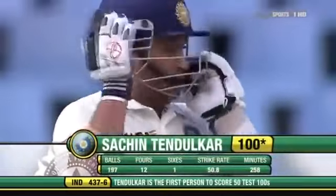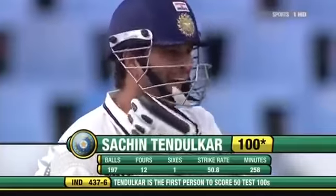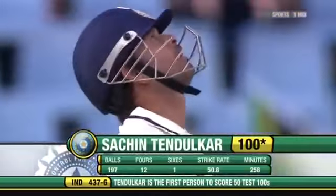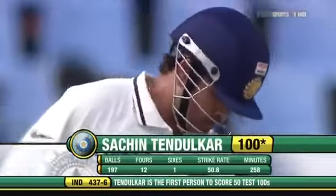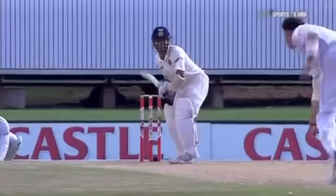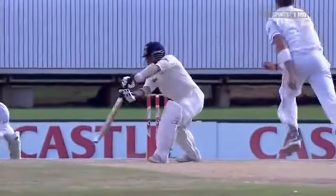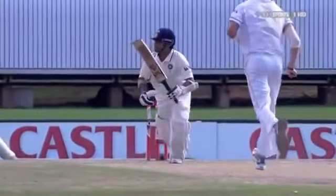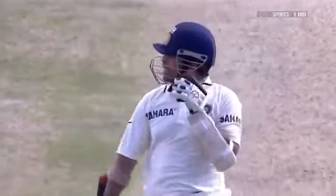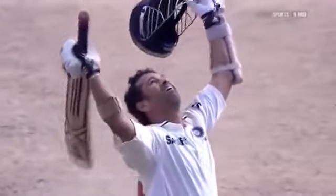50 Test match hundreds, and the long wait is over. He's there, he's got the helmet back on. It'll be a huge relief, but the good thing he's at the non-striker's end, so he can take it in. Century. He's been in control all day. This is how he started his innings today, and this is how he completed the milestone. Yes, he's not a man of too many emotions, but this one meant a heck of a lot to him. It's huge.